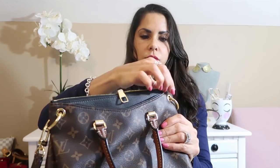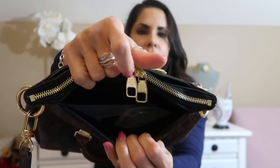It does have the dual zipper closure right there. It's got the magnetic pocket right here. And then it's got one on the other side.